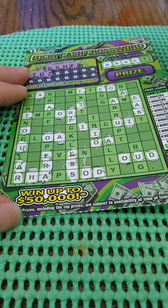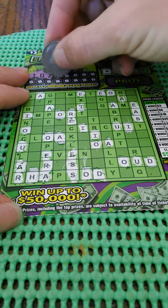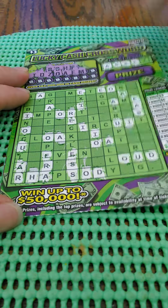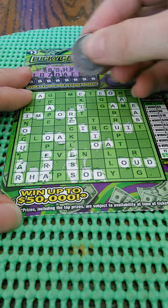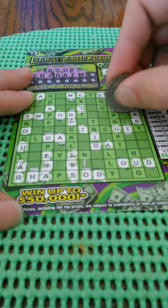Next letter is a Z. Is no good. O, A, E. Letter M. One M. Two M's. Three M's.